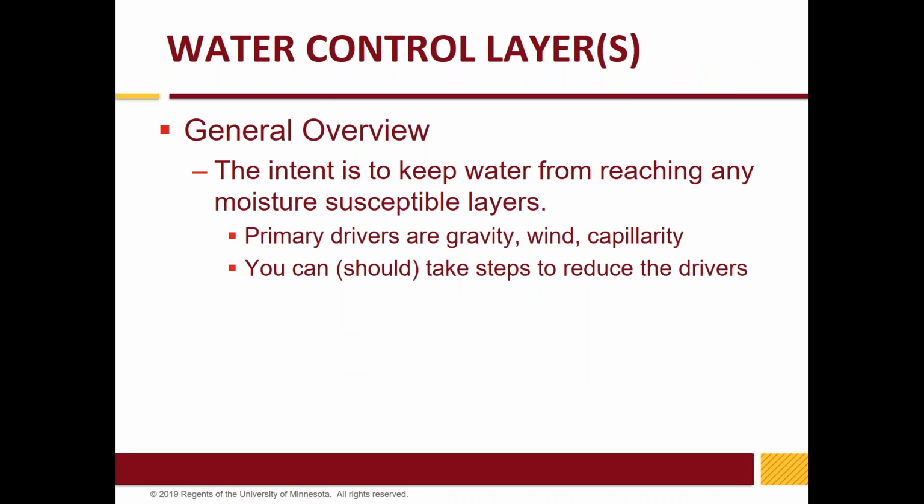Next up is the water control layer. Again, I think it's pretty intuitive what this is all about. The intent is basically to keep liquid water from reaching any moisture-susceptible layers or materials. The primary drivers are gravity, wind, and capillarity. And the reality is you should take steps to reduce these drivers. Obviously, we should keep water off of our building system as much as we can with good design, overhangs, etc. Our cladding systems should shed the bulk of the water back to the outdoors. We do things to try to reduce the wind pressure or wind-driven rain across our building enclosure system, etc. So that's clearly important. We put capillary breaks in to reduce the ability for capillary wicking between materials or within our building systems.